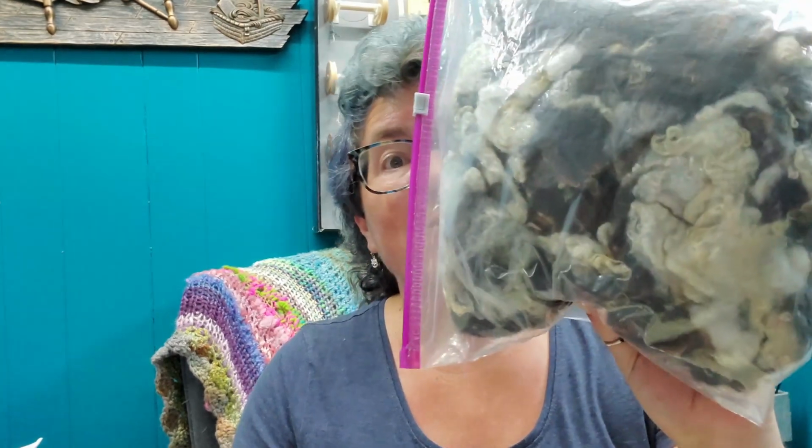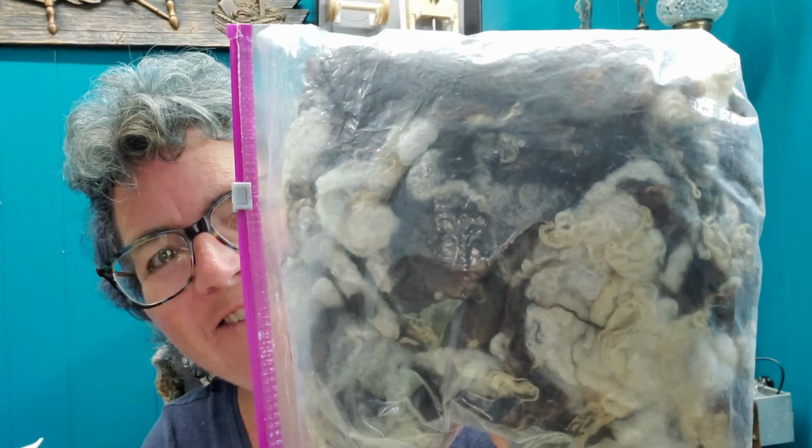Oh, good. They gave us some information on a little card. All right. So Navajo churro lamb fleece. Here's what it looks like. That is so cool. Bide-A-Wee Farm in Newberg, Oregon is where it's from. It's scoured, but it's dirty. The lamb tips, so there's a little fragility. Astonishingly soft, in Micah's opinion.